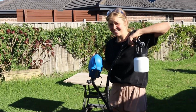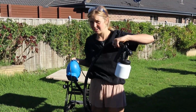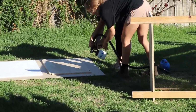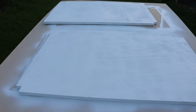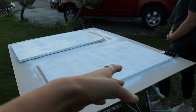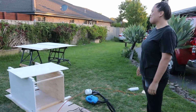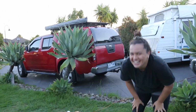We've upgraded in the painting world. We now have a spray painter, spray gun. So we're going to spray them instead of having to roll them. There you go. We've just done 1 layer. We've just got to let them dry, and then they'll be ready to be fixed together into our kitchen. Just painted. We put a coat on these little boards here.